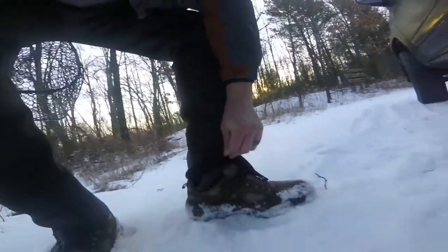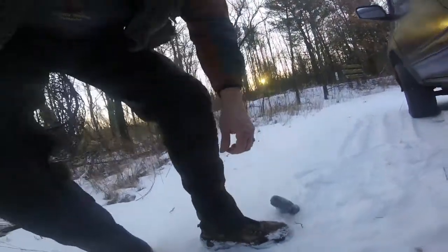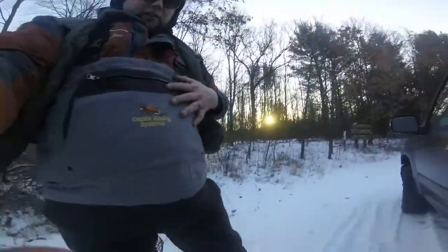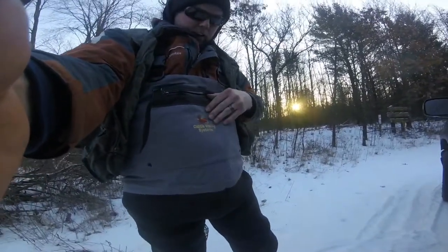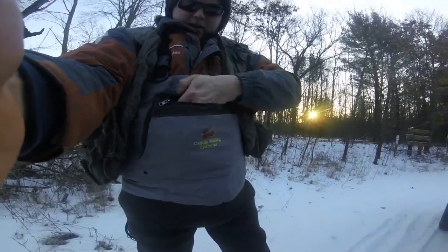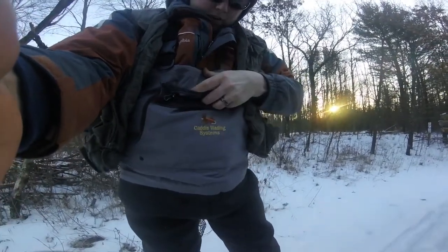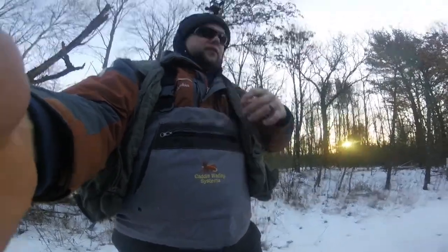These are my $20 waiters, or $20 Walmart shoes I use for wading shoes. Just like hiking shoes. These are new waders I got, mostly neoprene, and then you got a breathable top here by Caddis Wader Systems. Got a wet pocket, there's a little dry pocket on the inside, and a cinch here that I don't need because I'm too fat.